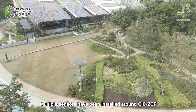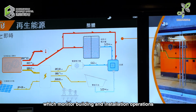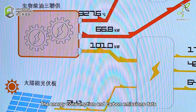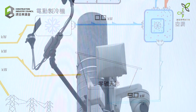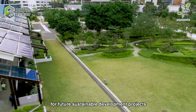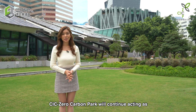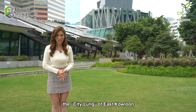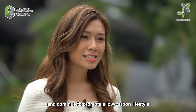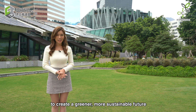Multiple sensors have been installed around CIC-ZCP which monitor building and installation operations. The energy consumption and carbon emissions data are then analyzed in-house. This will hopefully one day become the blueprint for future sustainable development projects. CIC-Zero Carbon Park will continue acting as the city lung of East Kowloon, showcase even more innovative green building technologies, and continue to promote a low-carbon lifestyle to create a greener, more sustainable future.